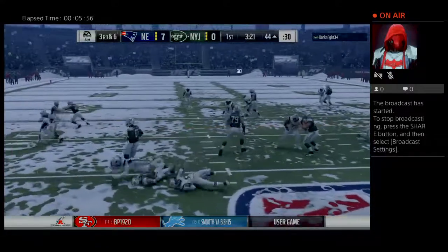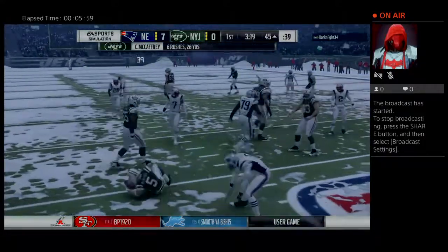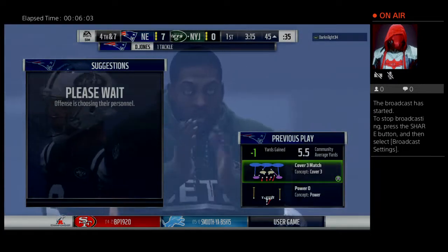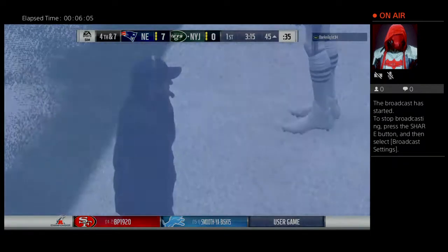Again, they run. Again, it's McCaffrey. And he'll lose yardage on the play, back at the 45-yard line. That'll make it 4th down after a loss of 1.